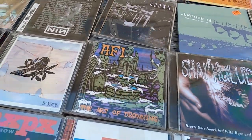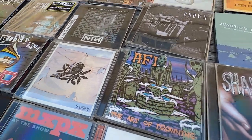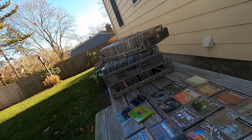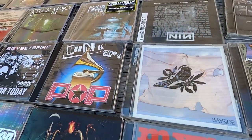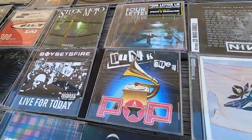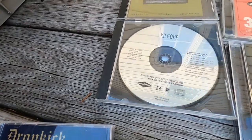All right, metal band. AFI. Not really my thing, but they're an okay punk band. Kind of like a goth band too. They always kind of change their sound. Wasn't really ever into Bayside. My friends like them. Punk Goes Pop, Boy Sets Fire, Atreyu, Kilgore, who's local to the Boston area.